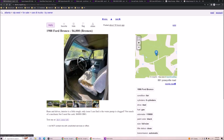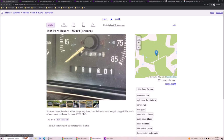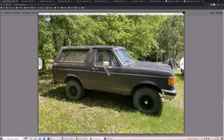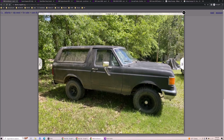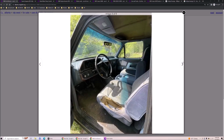Was this the 1998 Accord Oldsmobile edition? Interesting. Posted 18 hours ago? Because this is very cheap for a Bronco. Only issue I can find is the water pump is clogged, question mark. That really opens up a whole can of worms. Because you say it runs and drives, but are you now implying that it overheats? You're saying it runs and drives, but are you now implying that it cannot be run and driven very far?